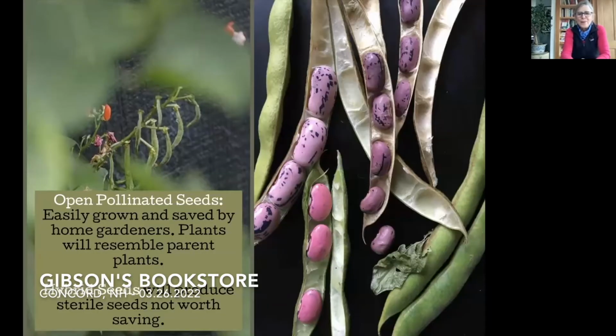And the difference between hybrid and open pollinated seeds: one is easily grown and saved by home gardeners, and plants will resemble the parent plants. And seed breeders, bless their hearts, decided seeds could be grown that are stronger, sturdier, less fragrant, but longer lasting in the vase, with disease resistance. There's any number of reasons that people prefer hybrid seeds, but they will not produce seeds that can be grown again the following year. They will produce sterile seeds, and they may grow, but they won't necessarily resemble the parent plant. So that's the loose definition of heirloom seeds.